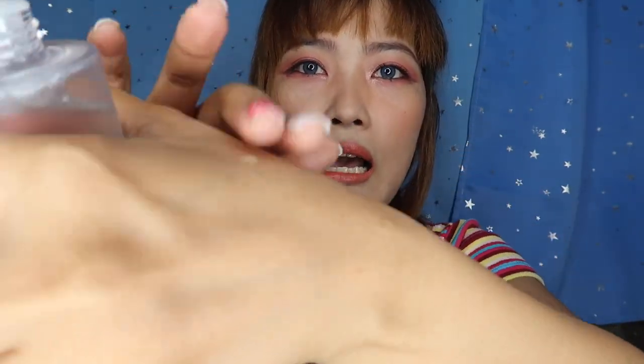Kasi whitening talaga siya. So kakagaling ko lang ng dagat last weekend. And still, I'm using it for like a week now. Sobrang nakakaganda ng skin. Mas gusto ko yung nilalagay sa palm. Yan. And so that mas absorb yung nutrients.